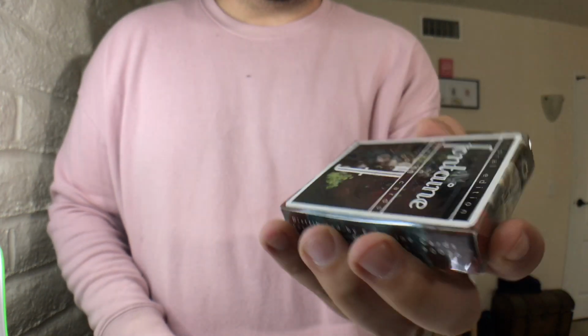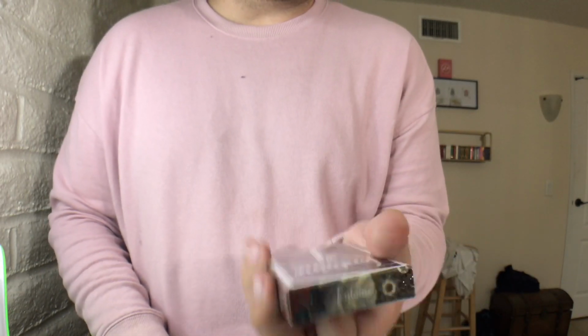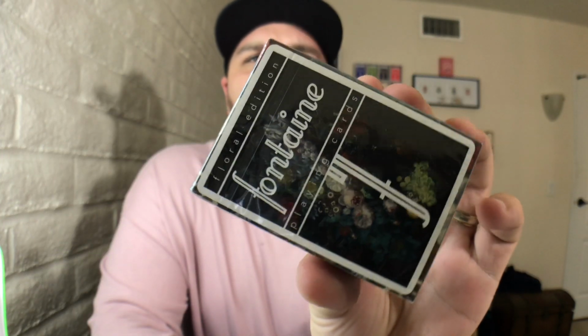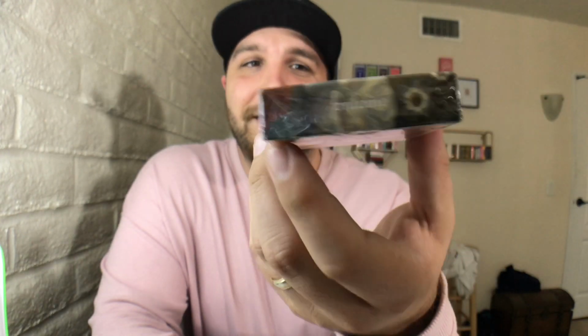Ooh, it is the Fontaine Floral Edition. All right, not exactly what I was hoping for. I know a lot of people want the 500s. I'm not somebody who keeps cards sealed or resells them, so I was kind of hoping for a glitch because I really like that one, or the polka dots or parrot. But this would have been in the top 4 out of the 6 that are printed, so can't really complain.